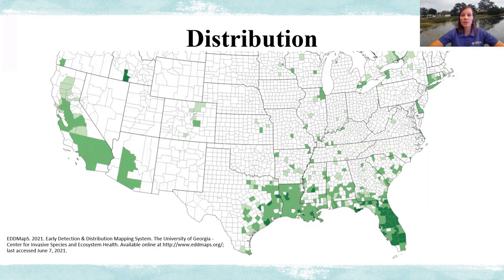These plants are not very cold tolerant, so they do die back in most of the states where they cannot survive over winter, and in some parts of Florida. They're not salt tolerant at all, and so they're limited to fresh water. They produce seeds, but most of the reproduction is vegetative.